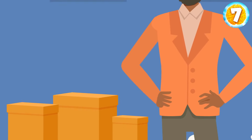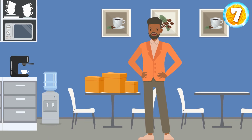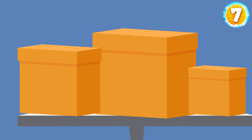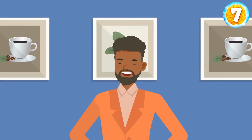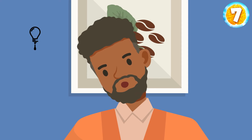Larry brings 3 boxes of cupcakes to the college kitchen. He leaves them on the table to celebrate his birthday with coworkers after classes. All boxes have different sizes, but each contains 3 cupcakes. Meanwhile, Mike enters the kitchen. He opens one box and eats 3 cupcakes. After classes, Larry finds out that every box in the kitchen still has 3 cupcakes. How is that possible?